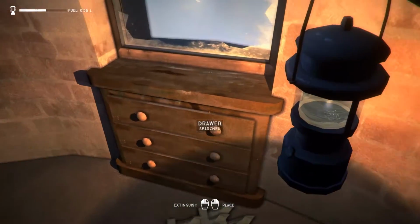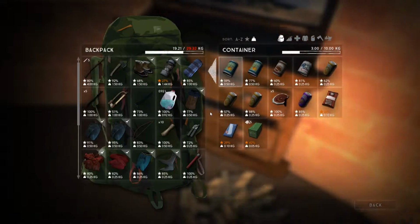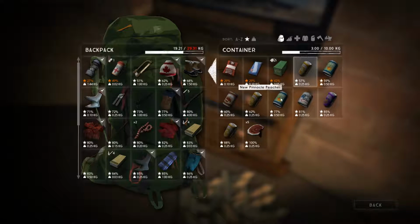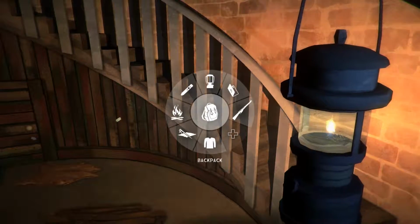We do need to eat something, though. Which... Oh, no, it's not on this one. Which one's it in? Second one. Okay. What are we going to eat? Not mouldy stuff, that's for damn sure. Dusty pork and beans. New pinnacle peaches. Condensed milk I normally like to leave for emergencies. So we're going to have these dusty pinnacle peaches.